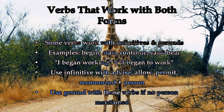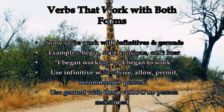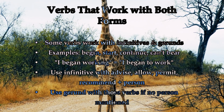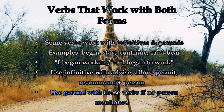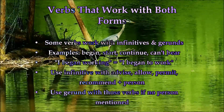Verbs that can take either infinitive or gerund, the versatile duo. First, let's talk about the verbs that can be followed by either an infinitive or a gerund without changing the meaning of the sentence. These verbs are like the chameleons of the grammar world, adapting to their surroundings and working with both verb forms seamlessly.